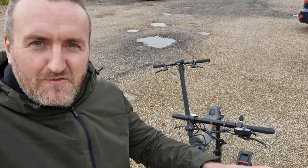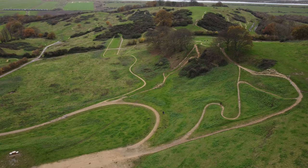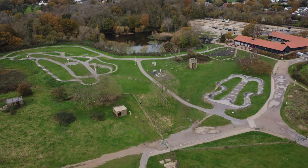Right, while Steve's getting his protective gear on, helmet, full face, the whole lot, you know, he likes to do things properly. And it's important, kids, if you're going to be riding something like this. Anyway, I'll tell you where we are. We're at Hadley Bike Park in Essex. Really nice bike trails, brilliant park, right on the seafront as well. It's a bit cold today, but you know, we'll be fine.